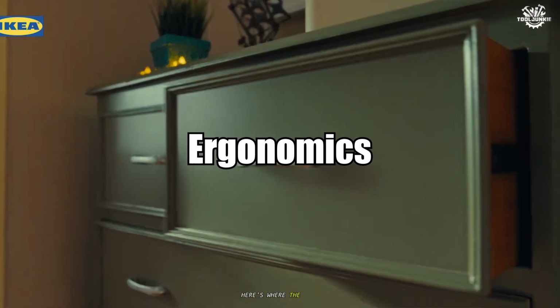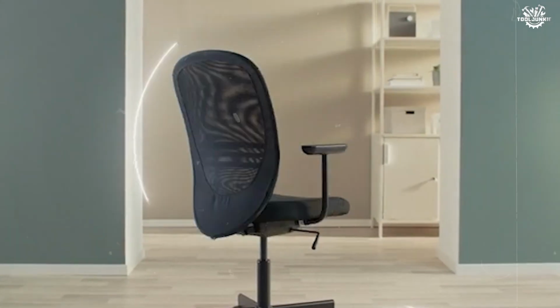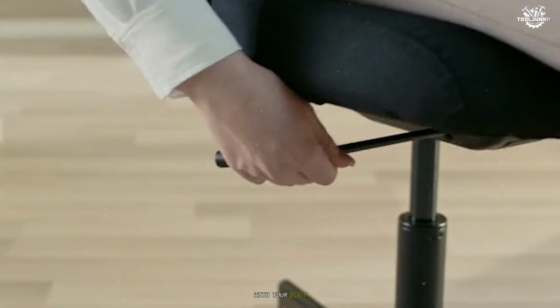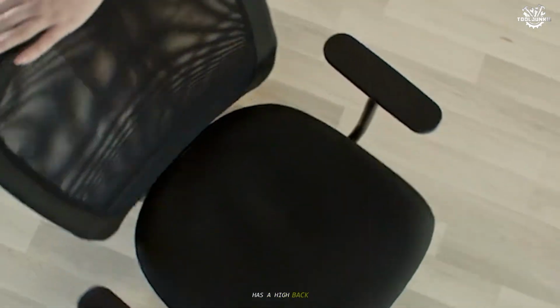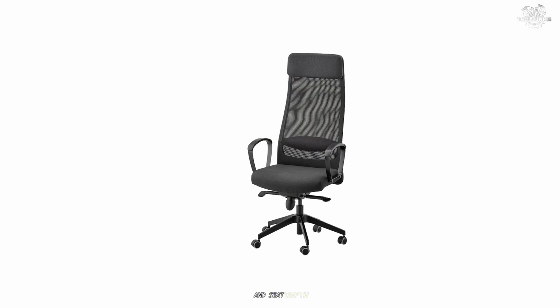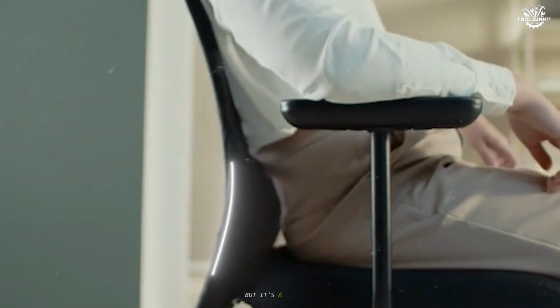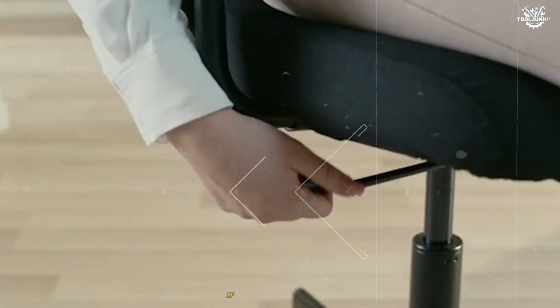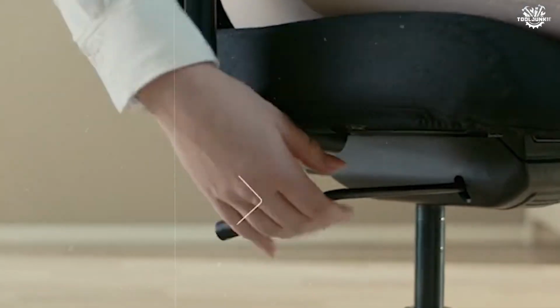Ergonomics. Here's where the cost difference begins to make sense. Ergonomics isn't just about a cushion for your back. It's the science of making a chair work with your body, not against it. IKEA's approach is to provide ergonomic features. A chair like the popular Markus has a high back for shoulder support and built-in lumbar padding. The more advanced Yerfjellet adds an adjustable headrest and seat depth. These are static features. They are there, they offer support, but it's a one-size-fits-most solution. If your body happens to align with the chair's design, it works. If not, it doesn't.